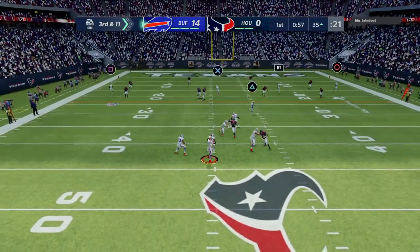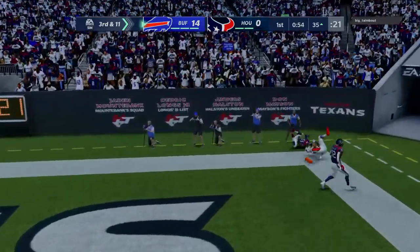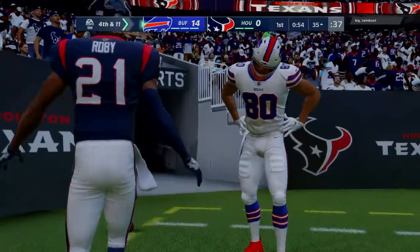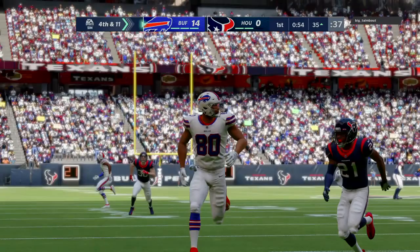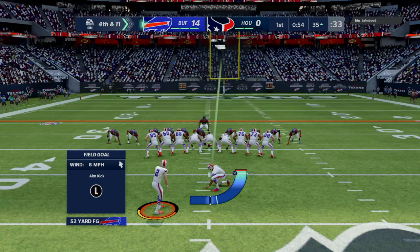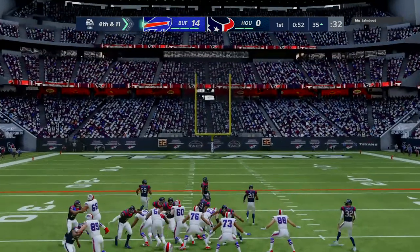So the shotgun snap to Allen. He lets this one fly toward the back of the end zone. And unable to connect. Incomplete. I'll give them credit. They took their shot, but it's going to bring up 4th down. That's what you're going to need to do against those big receivers. You got to get in there and get physical with them. That time he got in close, got in tight, and knocked the ball away.